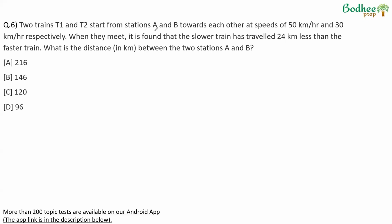Two trains, T1 and T2, start from stations A and B towards each other at 50 and 30 kilometers per hour, respectively. When they meet, it is found that the slower train traveled 24 kilometers less than the faster train.